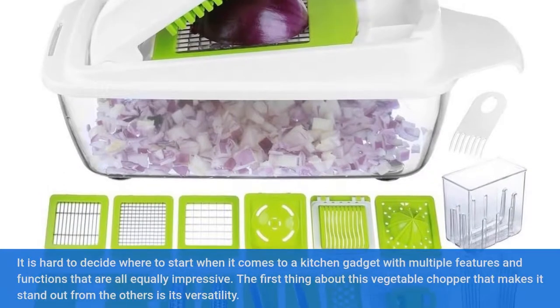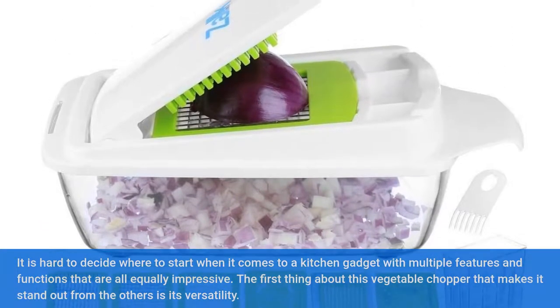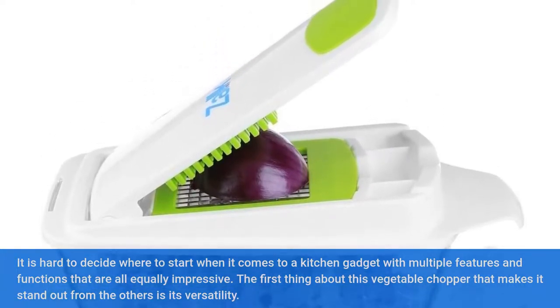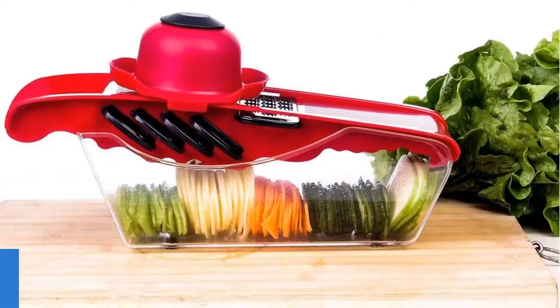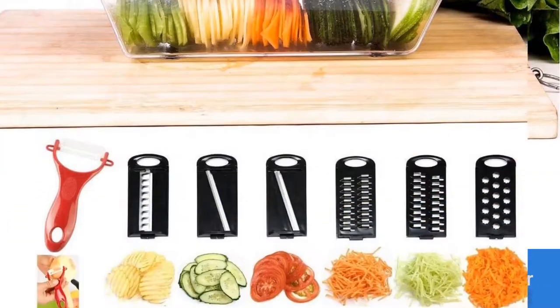It is hard to decide where to start when it comes to a kitchen gadget with multiple features and functions that are all equally impressive. The first thing about this vegetable chopper that makes it stand out from the others is its versatility. 7. Jungle Arrow Mandolin Vegetable Slicer Cutter Chopper.